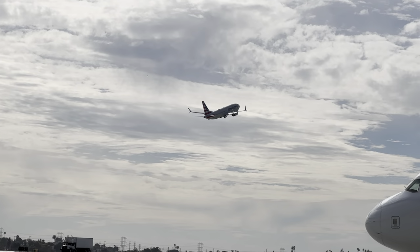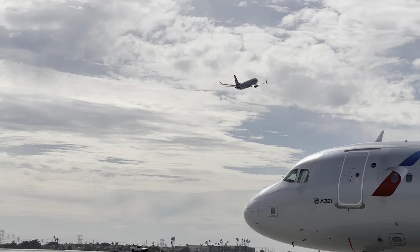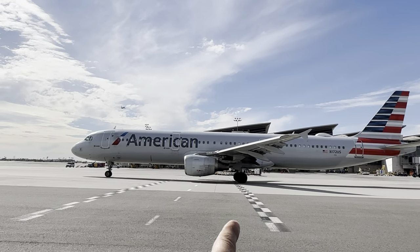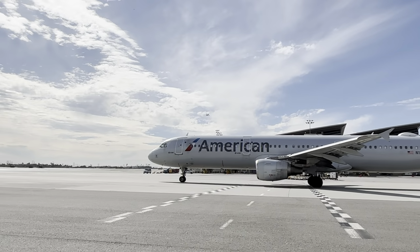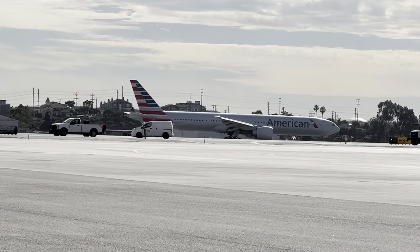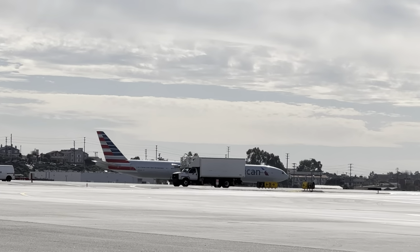Woo-wee! Yeah, that's pretty. Let's go, we're working international today. Just waiting for that beauty to roll on by so we can go across. But our airplane just landed. We're right there. Go have some fun.